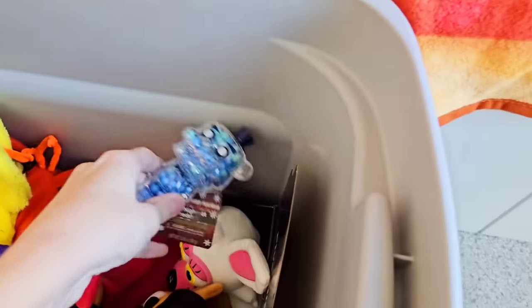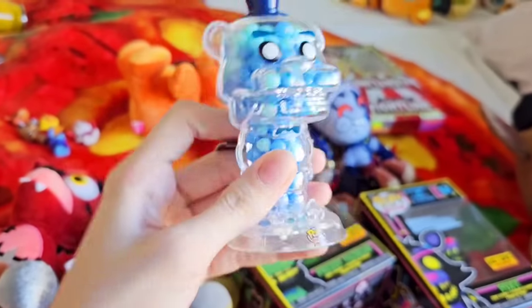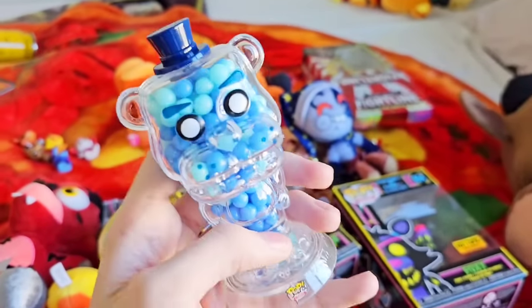They also had this when I was picking up my Bitty Pops. FNAF candy dispensers? What the hell are they even making these days? What is this? Really? This was $10 for a candy dispenser? That's a ripoff, guys.